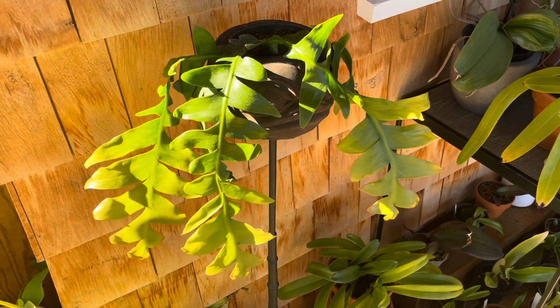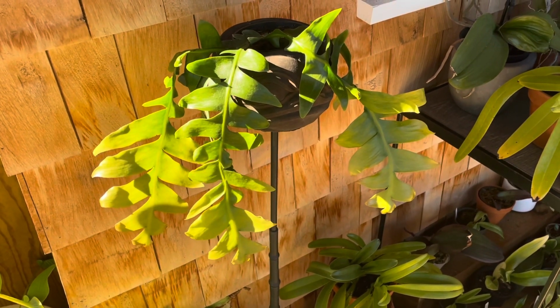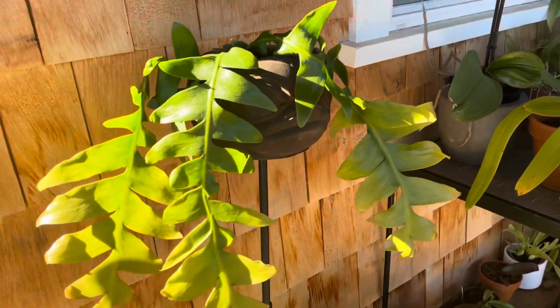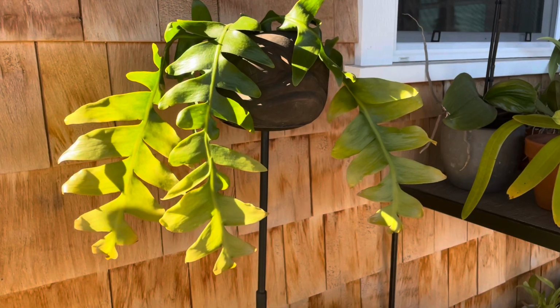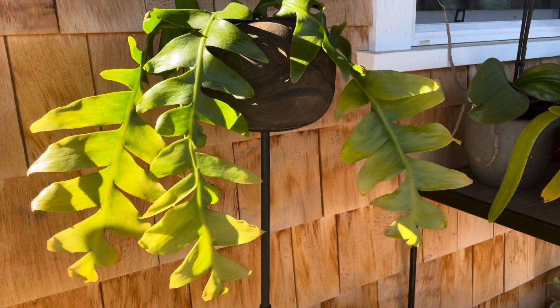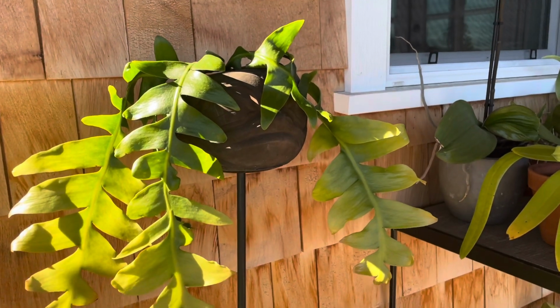I will move it inside where it gets some nice bright indirect light now that the temperatures are cooler. But yeah, that's about it. It has a really nice pendulous growth habit, so this is a really good one for hanging baskets.